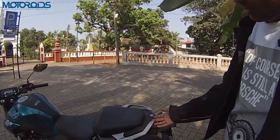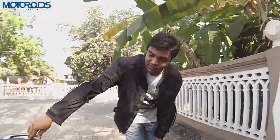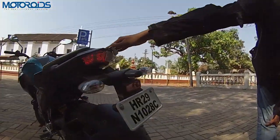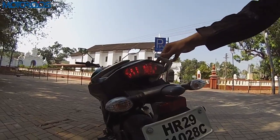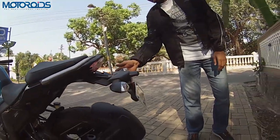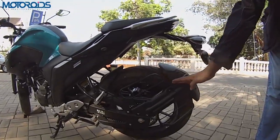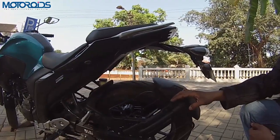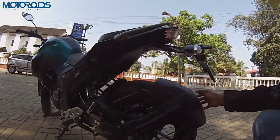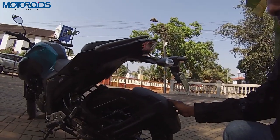Floating grab rails finished in aluminium, and what you also get at the back is LED tail lights, which look rather fancy. You get this extension for the license plate holder and the indicators, a tire hugger to save you from splashes in the rain, neat looking sari guard, box section swing arm, and at the rear now you get a rounded profile for the MRF rubber. Radials have been given a miss in favor of durability. A lot of owners I knew would complain about punctures with the first gen FZ.